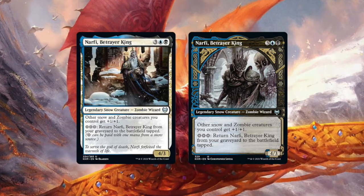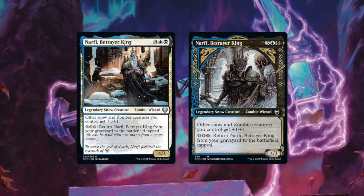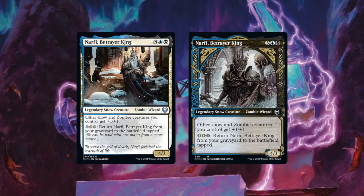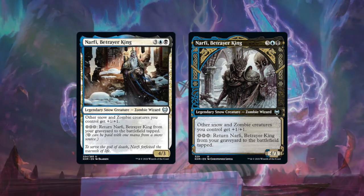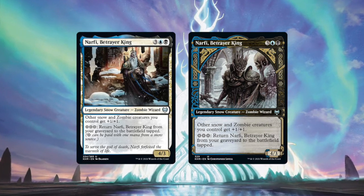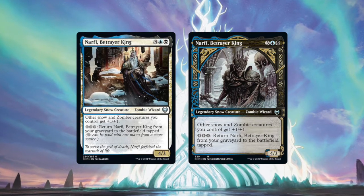I think the best part about this is, again, it can get around commander tax for less cost, because 5 is more than the 3. So you cast this once, and if you let it die, you can then keep casting it from your graveyard. But that's kind of the only relevant part about this.